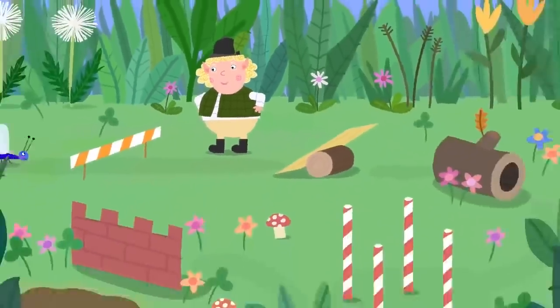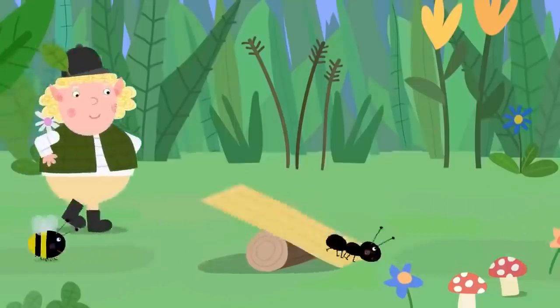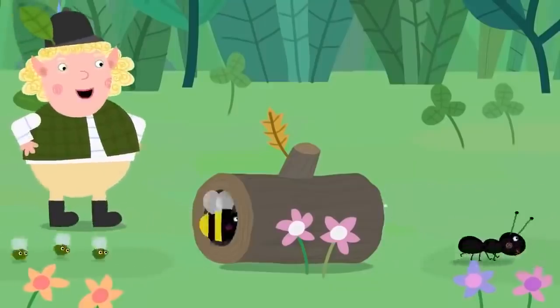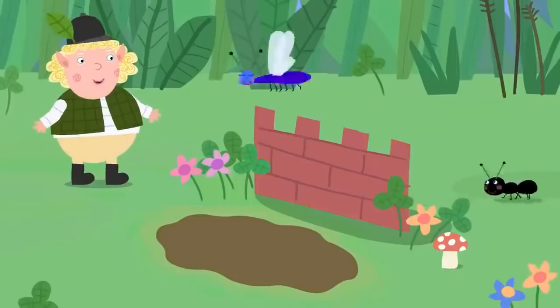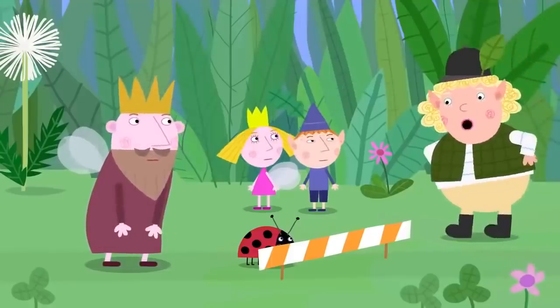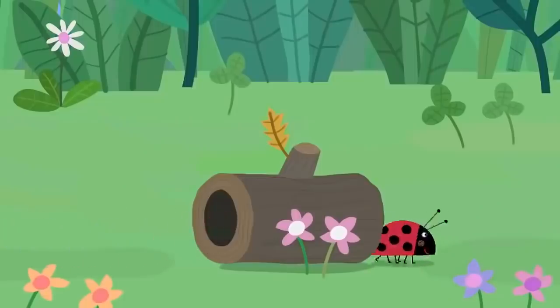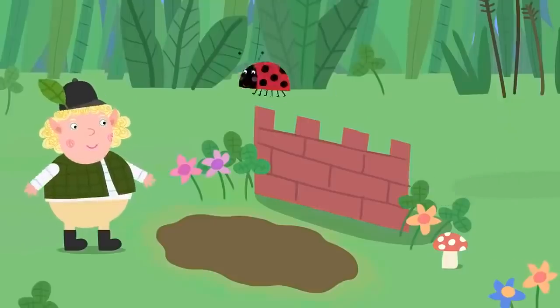OK, to the obstacle course, everyone. Don't dilly-dally. Now the seesaw. Very good. Through the tunnel. Excellent. Round the poles. And jump over the mud pit. No flying, please, Poppy. Come on, Gaston, jump over. Remember who's in charge. Gaston, jump! That's it. Now the seesaw. Good work. Straight through, please. Good boy, Gaston. Round the poles. And jump over the mud pit.